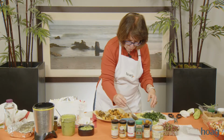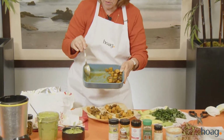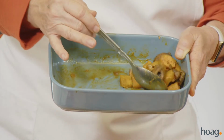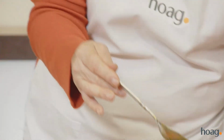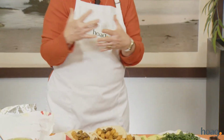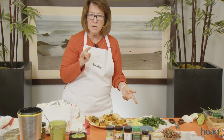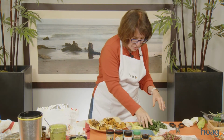I don't think I'm going to fit any more on this. But I just want you to look at the bottom of this dish. All the spices and oil that make this so delicious, right? And that's also the juices from the mushrooms. I have found that roasting mushrooms creates a really delicious roasted vegetable dish. Okay, so now what are we going to do next? We're going to put the kale.